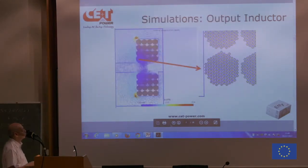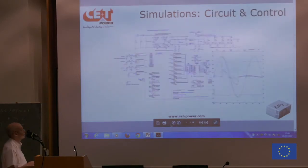Other things that we had to simulate are all the magnetics of this inverter. And here is the output inductor. Here you can find a 2D representation of the output inductance, with the distribution of current density in the wires. It's Litz wire, obviously, at this frequency. We work between 100 kilohertz and 350 kilohertz. So at this frequency, you have a skin effect for sure, and proximity effect also. So a lot of simulation we have done for that project.